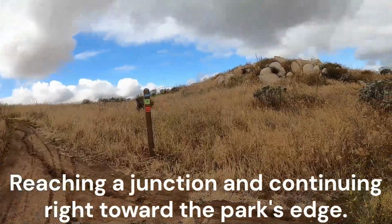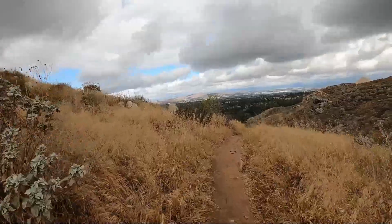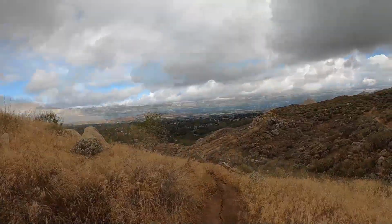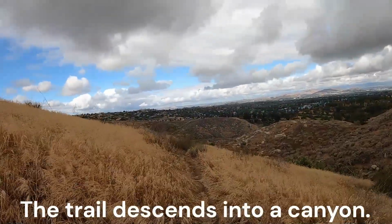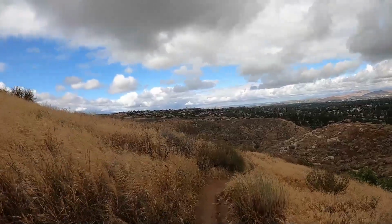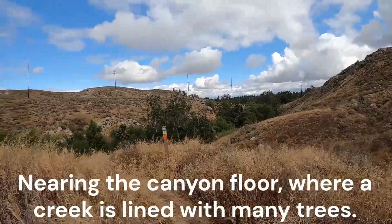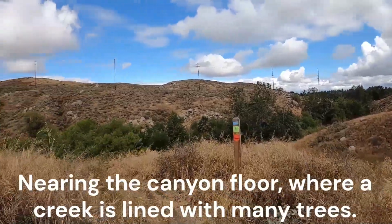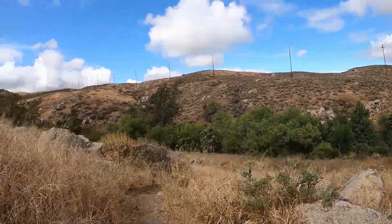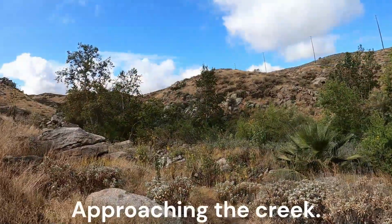Reaching a junction and continuing right towards the park's edge. The trail descends into a canyon. Nearing the canyon floor where a creek is lined with many trees. Approaching the creek.